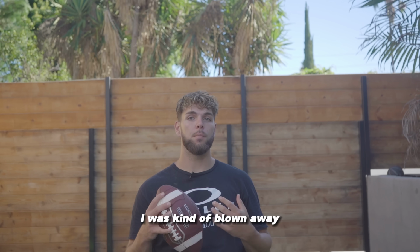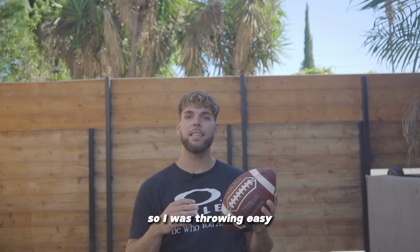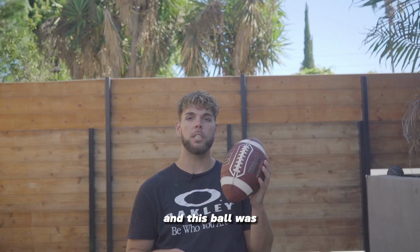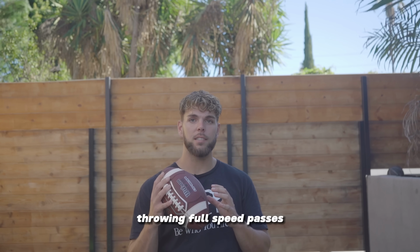Wilson actually flew me out last November to do a play test with the Omega football, and they actually recorded my stats. I was kind of blown away because throwing this football, my spiral spin rate was like 75 RPMs faster than the average NFL quarterback. And I was throwing it like 15 miles per hour less than the average NFL speed. So I was throwing easy, casual passes, and this ball was spiraling faster than an NFL quarterback throwing full speed passes with the NFL ball.